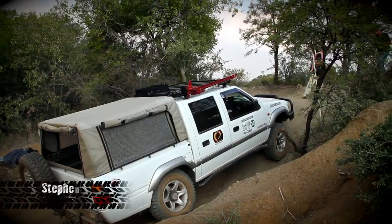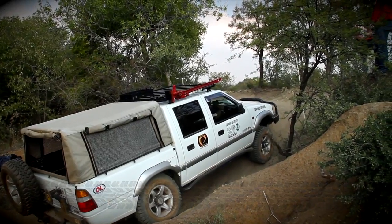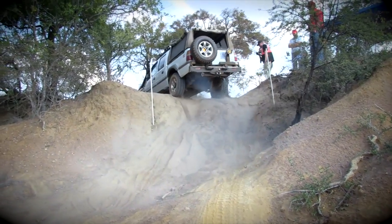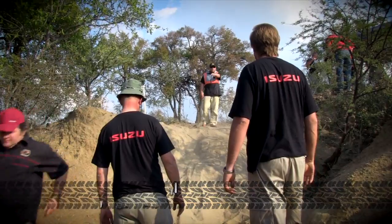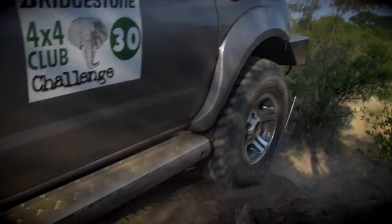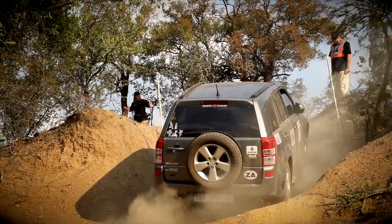Good job there. Next is Stephen and Sinette King in their Isuzu KB double cab. With low range and that rear differential lock engaged, the Isuzu gets underway and also completes the test without any worries. Maybe it's not as difficult as we thought. Ah, another familiar face. It's Wimpy Olafide, or the Wimpernator. As one of the few individuals in the world that is fluent in Lichtenbergian, Wimpy also has a certain flair when it comes to 4x4 driving. That's because he's pretty good at it. And yes, they also make it, which brings us to the last contestant of the day.